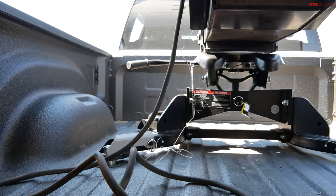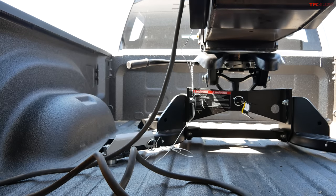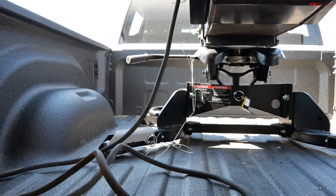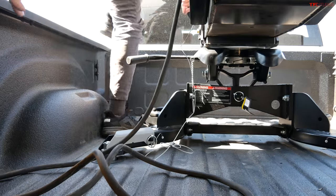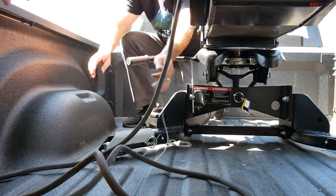Now it's all about safety. So let's connect the breakaway cable, lock the jaws. What else do we need to do? Well, we already got it plugged in, and I love the bed plug-in. You don't have to worry about flipping over the tailgate and having that dangle. So it's really good. Now, we don't have to have safety chains. We do have to have the breakaway cable. No safety chains?